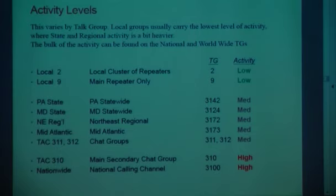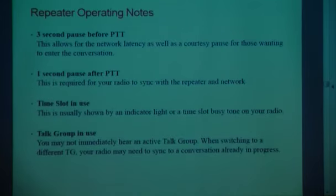Okay, talk group activity levels. Some talk groups can be more active than others. Others aren't quite as active. You will find that out when you start using DMR.